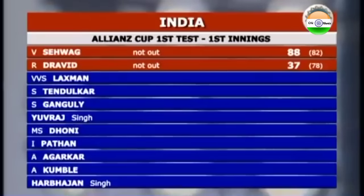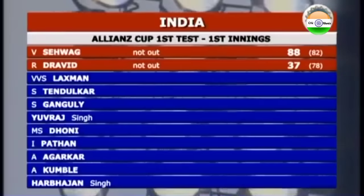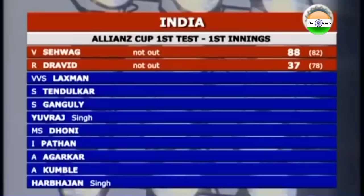18 boundaries in that 88 for Virender Sehwag. Rahul Dravid, his best score as an opening batsman, 37 not out. He looks solid. Quite a bit of batting left: VVS Laxman, Tendulkar, Ganguly, Yuvraj Singh. Ideal start for India.